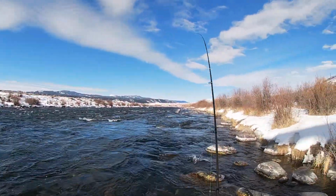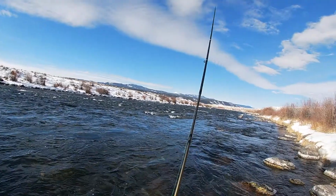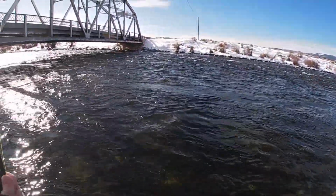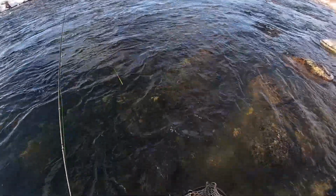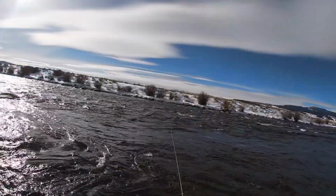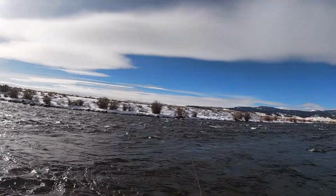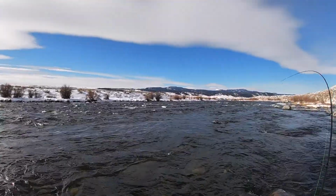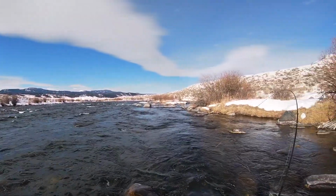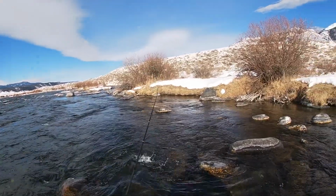There we go, finally a dinky one stuck. Now we can talk about important stuff like your favorite toppings on pizza pie. I'm a fan of pepperoni and pineapple, some mushrooms. Nice little rainbow, not on the pizza. There we go. Ask and you shall receive. Little guy getting around these rocks.